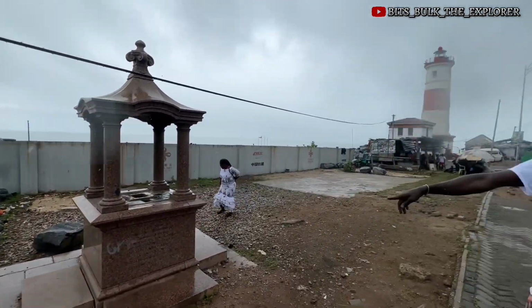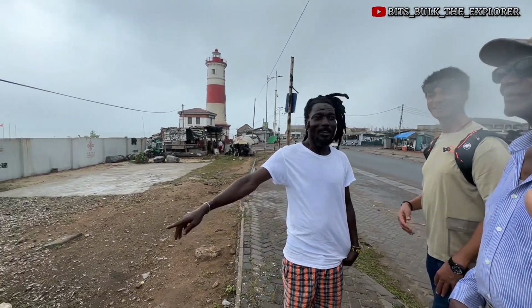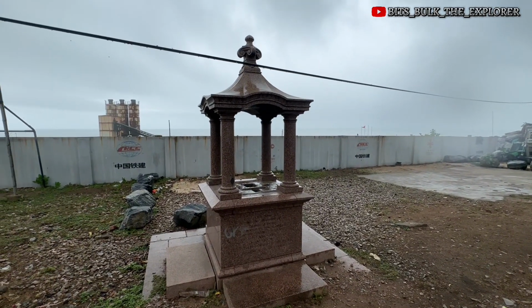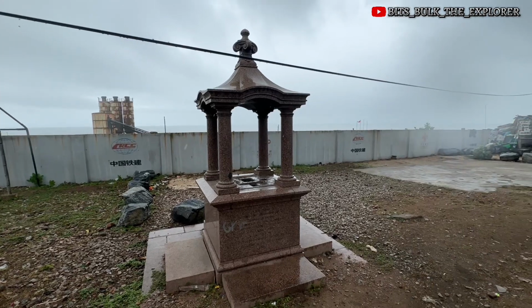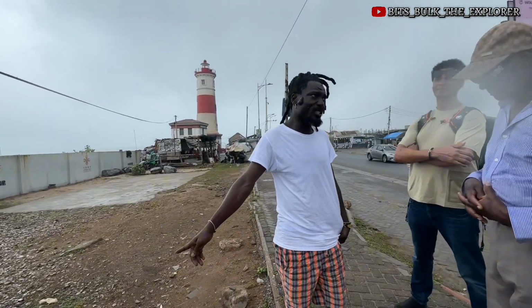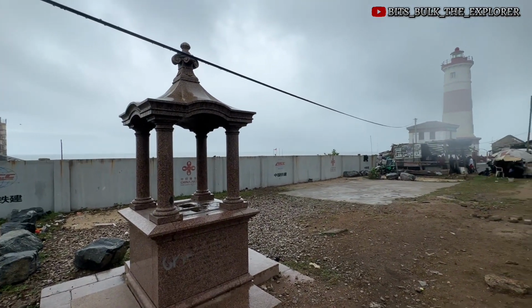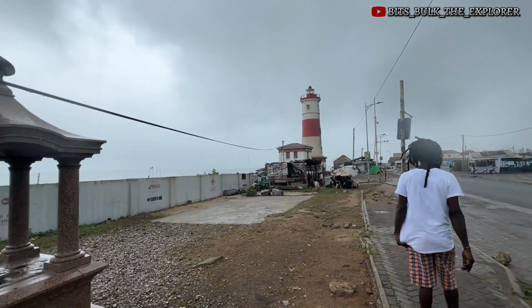What about the black part of the history as well? I'm curious. What we have over here is a drinking fountain built by the governor of the Gold Coast in 1910. This is where they would fetch water, the same place where most of the slave masters had affairs with our great-great-grandparents.